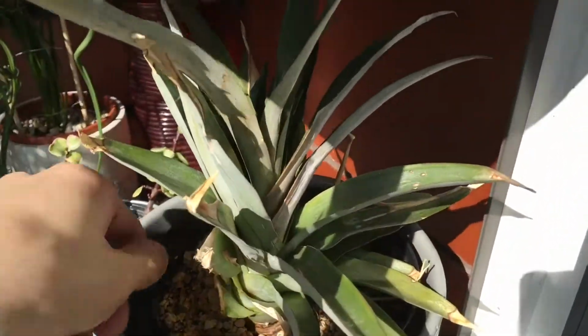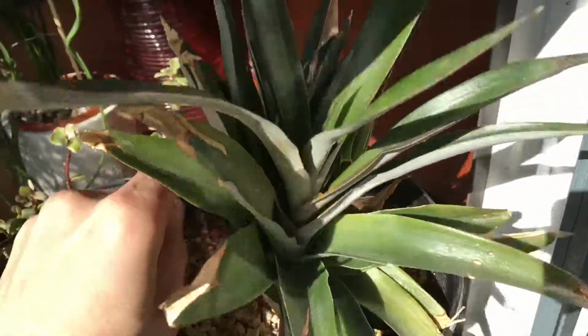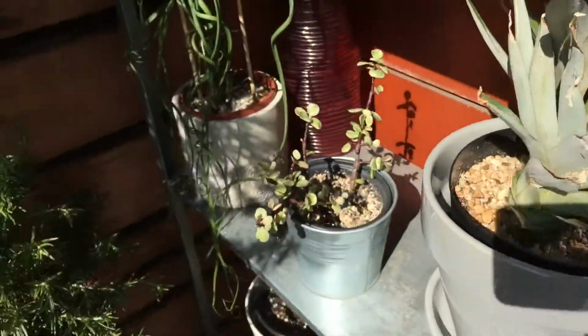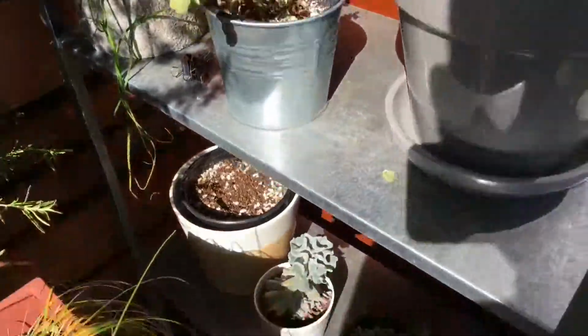The plants I've moved from indoor are all looking good. Hopefully the pineapples gonna speed up the growth. The succulents are looking fine.